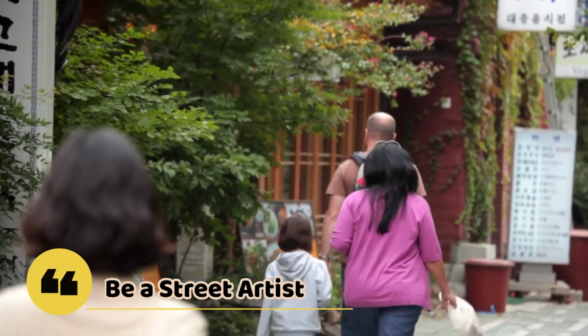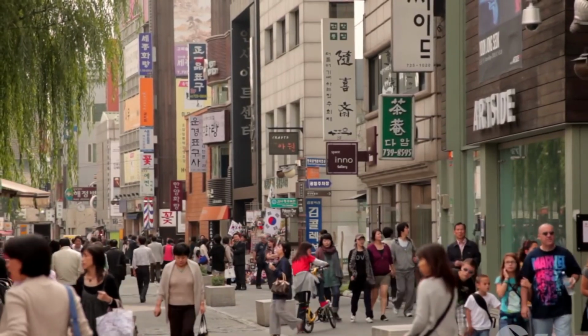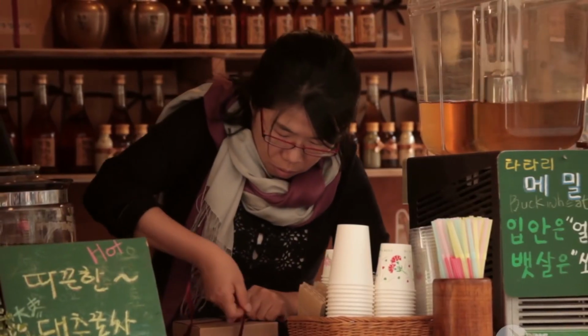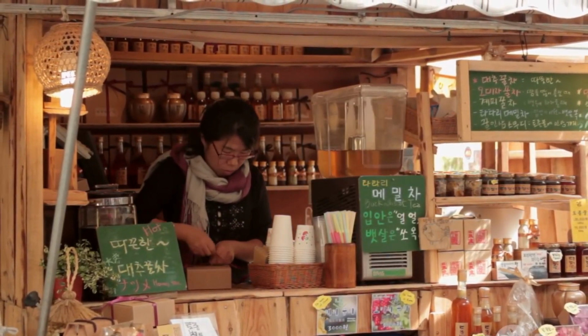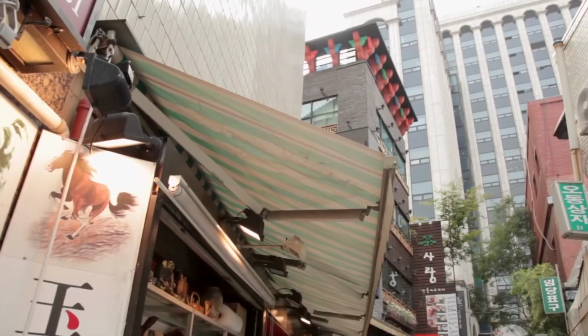Number 5. Be a street artist. One of the top things to do in South Korea is to visit Insadong Street. One of the must things to do in South Korea is to see the street artists perform on Insadong Street in Seoul. There's everything from card tricks to juggling and much more. If you have a trick or two up your sleeve, you can even join them and do your own performance to make a bit of cash.